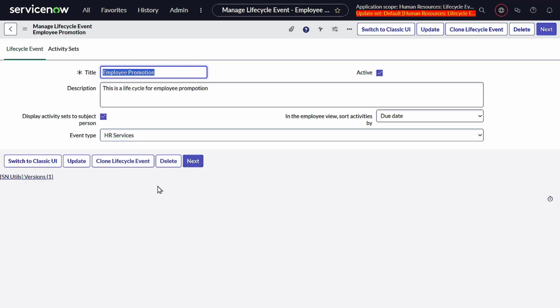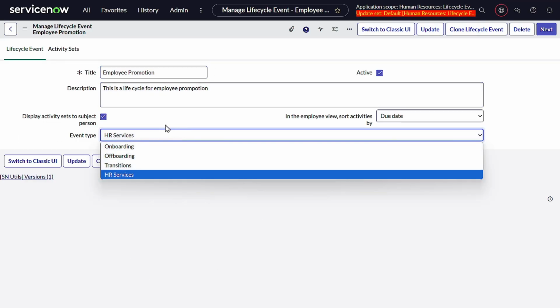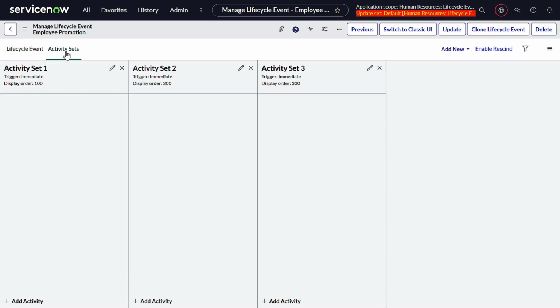Now once you have done this particular configuration, okay, you can select the event type also. Okay, I have selected HR service over here. Okay, and then if we click over here, we have activity sets. So what is activity sets? It's really important to understand this particular thing out. Okay, what exactly these things mean.